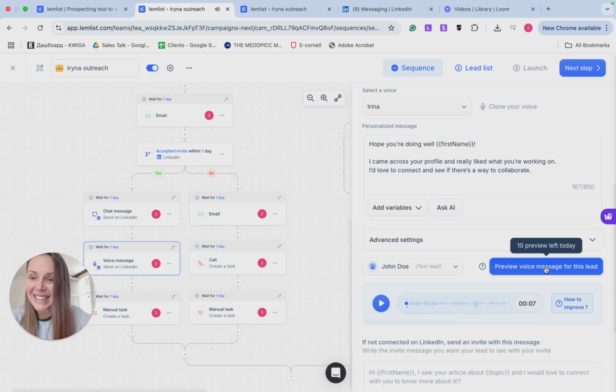What? Seriously? This is just amazingly mind-blowing. I'm a little bit afraid of AI because I would not be able to distinguish it from my own voice. I think that's amazing. You can definitely scale it. You can update it. You can play with it. But I think it's just amazing, and this is how AI is going to change the rules of outreach.